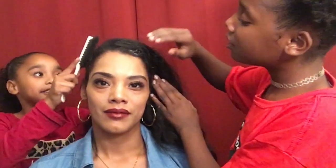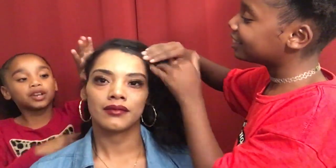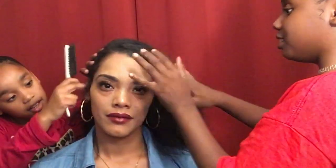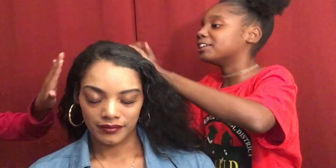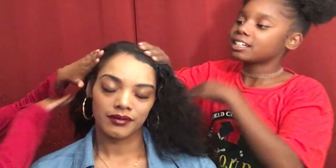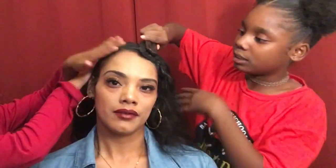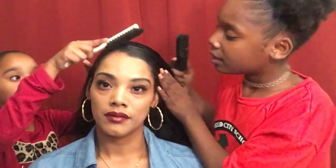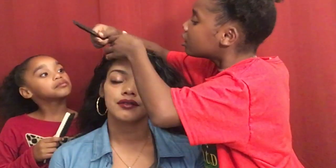I'm gonna be doing her edges, right, Patty? No, I'm doing it. We can do one side of her edges. Okay. You don't want to add a lot because it can damage your hair. Damage her hair? Yeah, because there's no white over there. That part. Yeah, what are you doing?